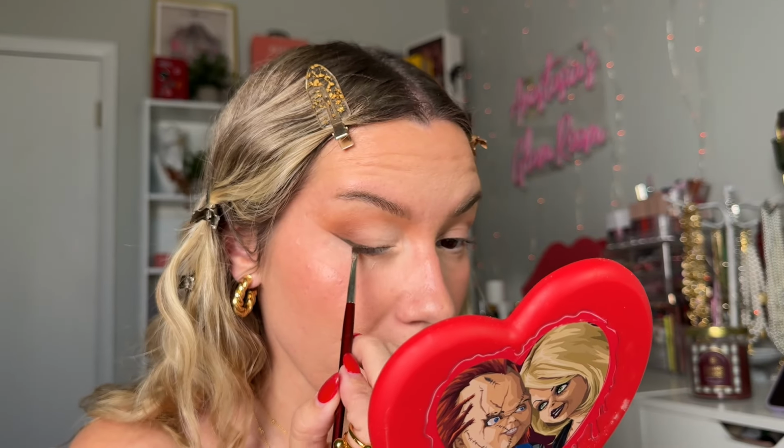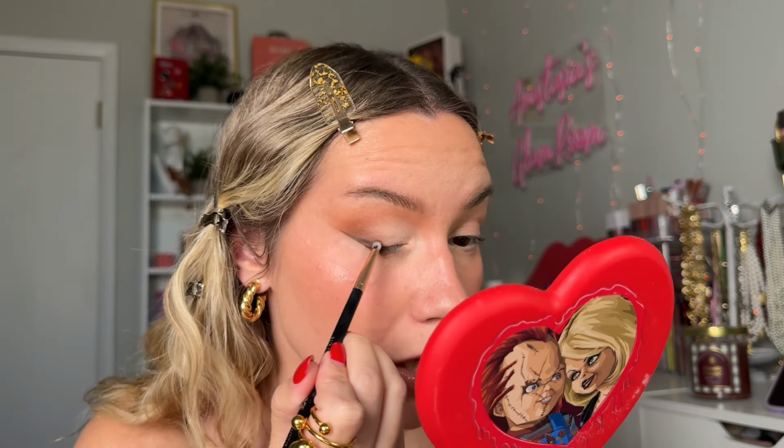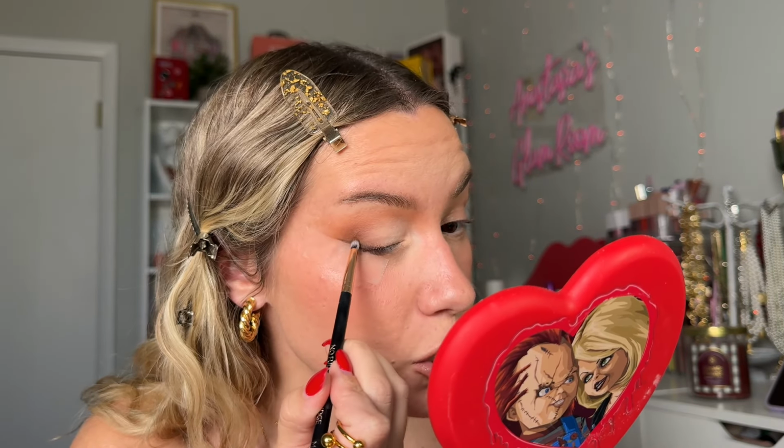But you can blend that eyeliner out to create a more smoky finish. I absolutely love doing that. And then it will be a little bit more smoky rather than a really, really sharp eyeliner look. I kind of like the look of both, to be honest with you.